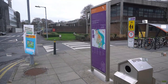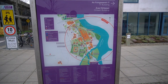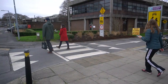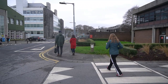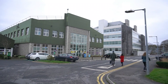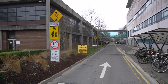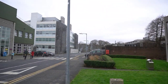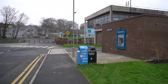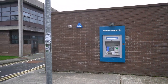Interestingly, we've got maps everywhere within the university, so if you get lost, you just have to check where you are. So these are the two buildings, the student admin and also human biology. You can also move towards this direction. All right, so let's go to the other side. We also have ATMs here. You can see that this one is the Bank of Ireland.